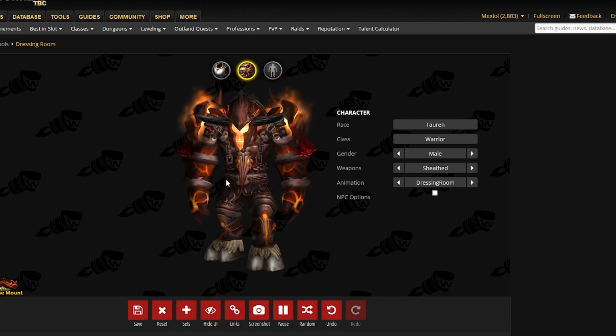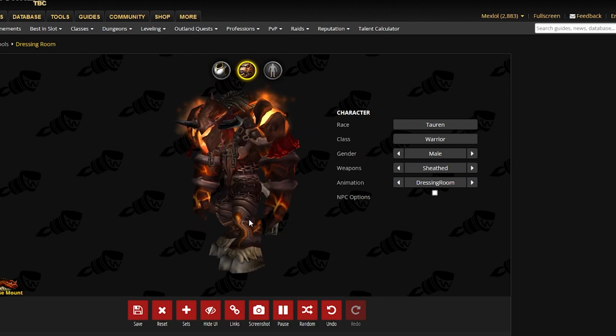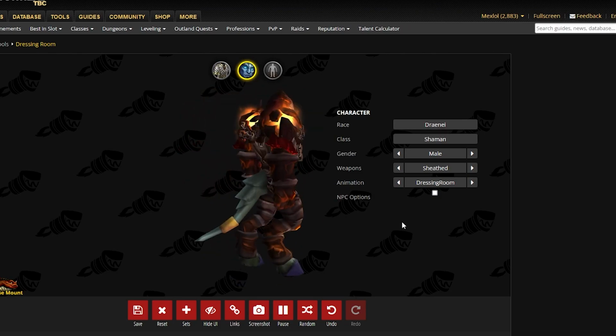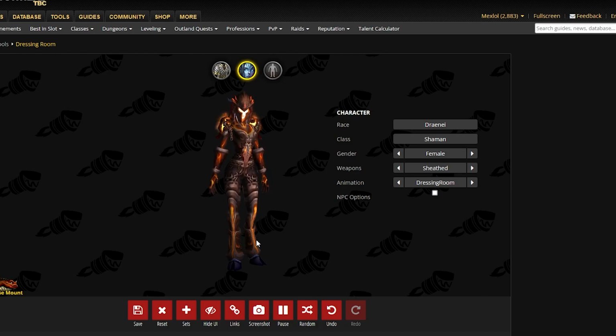They look quite small on the Tauren, but the gloves look pretty cool as well. Like it's cracking with the lava in between. Of course, on a Draenei as well. It's one of the sets that definitely stands out in game. You know, it catches your eye in terms of the glowing effect.